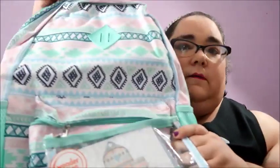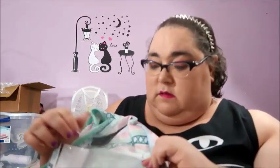Okay, I got it all open. I got a little crazy. Anyways, so it was back to school. So there are some things here that are specifically back to school items that I'm just going to be giving my daughter since she is doing her super senior year at school. So this is cool. It's a backpack and it comes with a little pencil case or something.